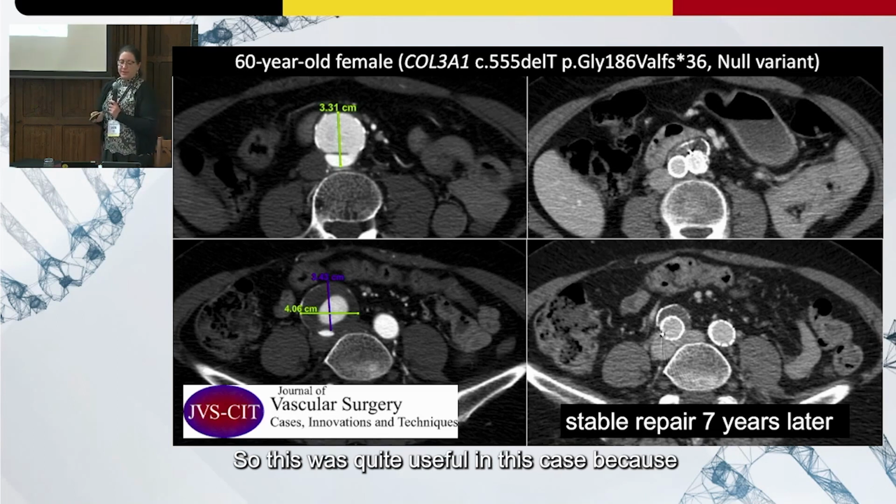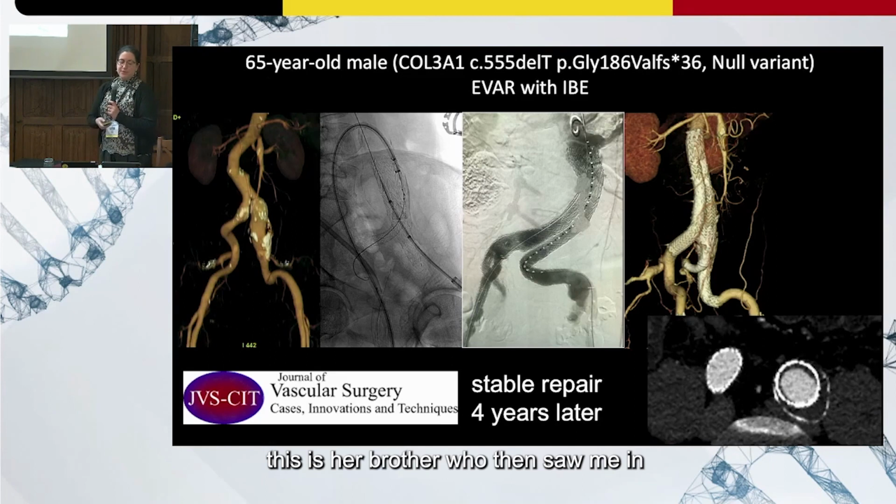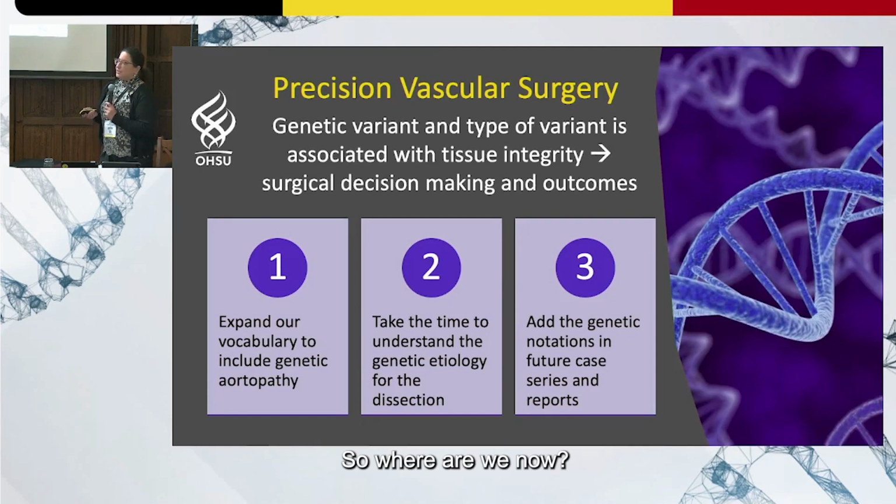So this was quite useful in this case because this is her brother who then saw me in clinic with a discussion about whether or not we should do open versus endo, and did endo, and he's done really well, similar with remarkable remodeling. So where are we now?